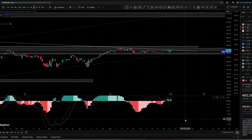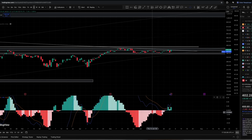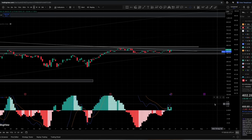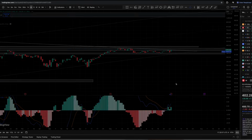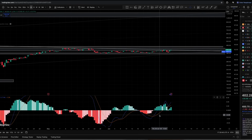Here on the daily, we had our green flip. We saw the momentum drop back down, and then we got a push back up. But we are creating higher highs and higher lows ever since June 23rd or so. It is creating a nice little bit of momentum to the upside to help sustain price where it's at with strength and volume. And we kind of have the same concept here on the 4 hour as well.